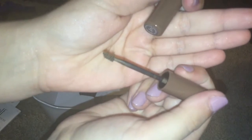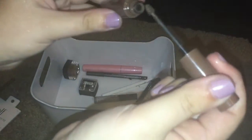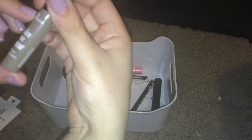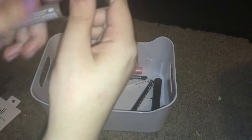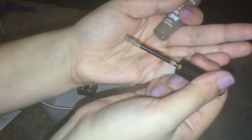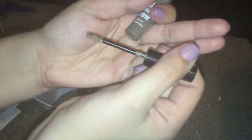You can't really see it that well. It will focus. But it's a little too dark for me. It just came in like a free gift or something. But I tried to replace it with the Essence Make Me Brow Eyebrow Gel Mascara. This is in 03 Soft Brownie Brows. No. Yeah, I thought it was Blondie Brows. Anyway, this one is lighter. It's not completely matching with my hair, but I feel like it helps fill them in or make them look more presentable, but also not overpowering, which I'm really scared of.